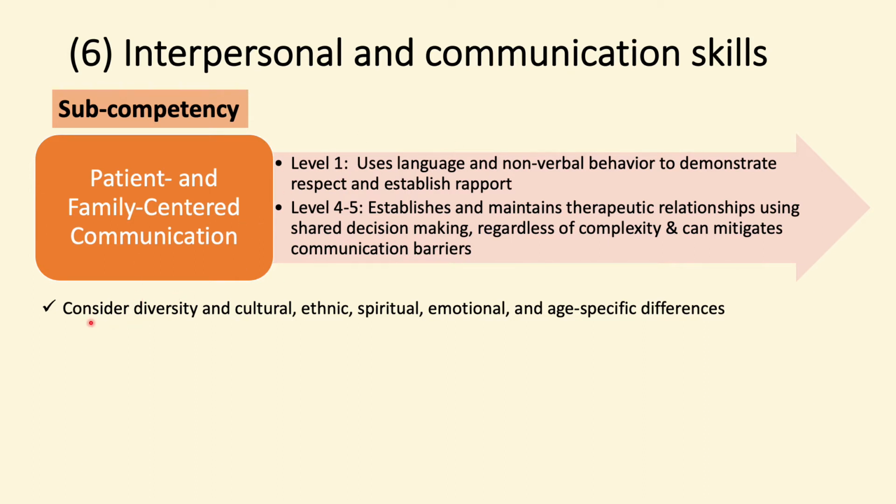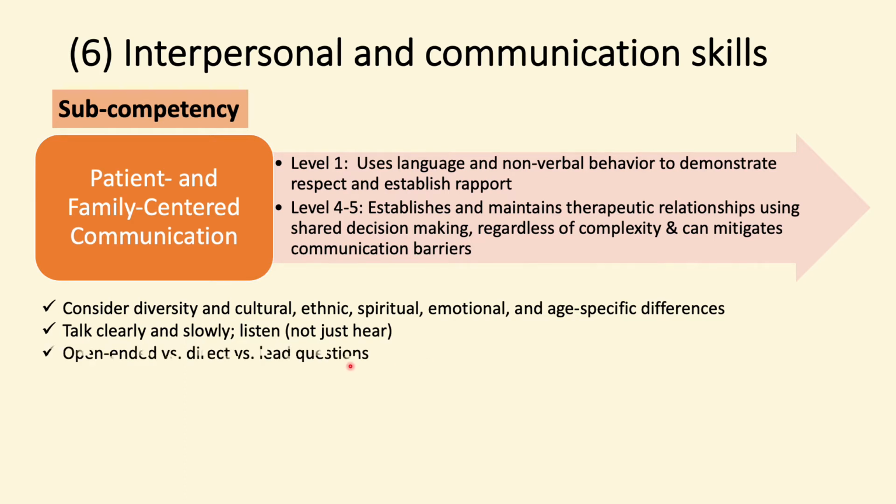For example, always consider diversity and cultural, ethnic, spiritual, emotional, and age-specific differences. Sometimes, especially for a young resident, talking to a young patient differs from talking to someone who is 60 or 70 or 80 years old. Also talk clearly, talk slowly, and try to listen when appropriate, even sometimes listen more than you talk, not just hear your patient. Learn how to ask open-ended questions, learn how to ask direct questions, and learn when to use leading questions depending on the circumstances.